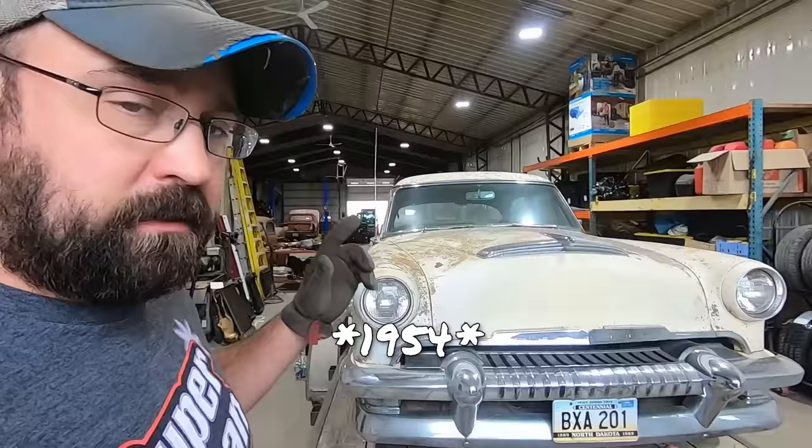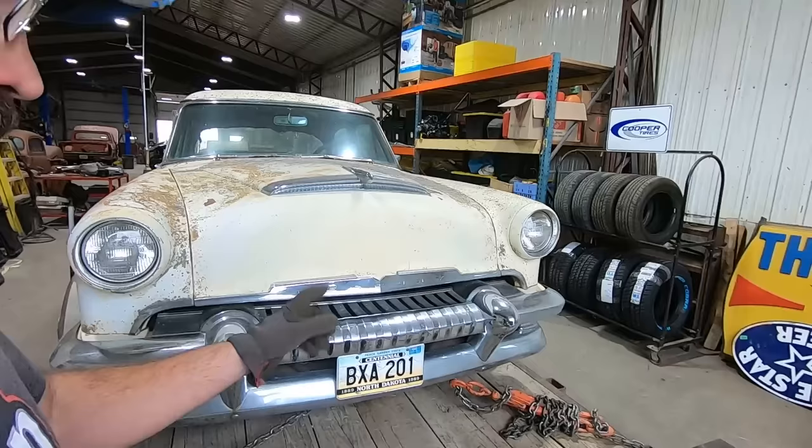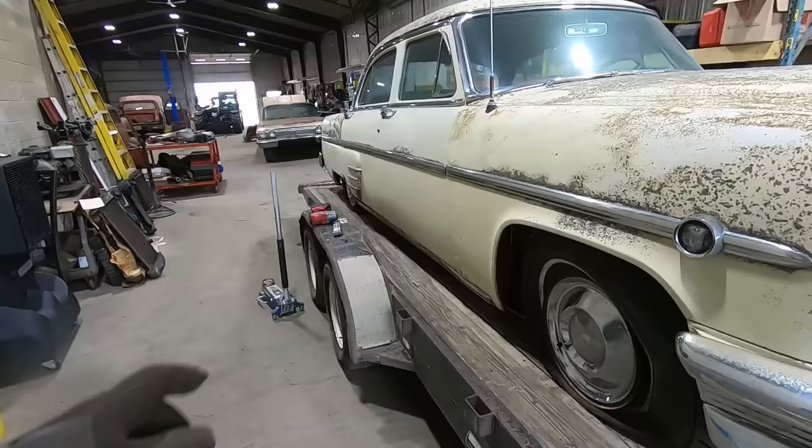Well, we made it home with the old 55 Merc here. Looks like it was last tagged in '93. This thing doesn't roll because none of the tires are going to take air. So we're going to resolve that real quick, because you know how much I love vehicles that don't roll.